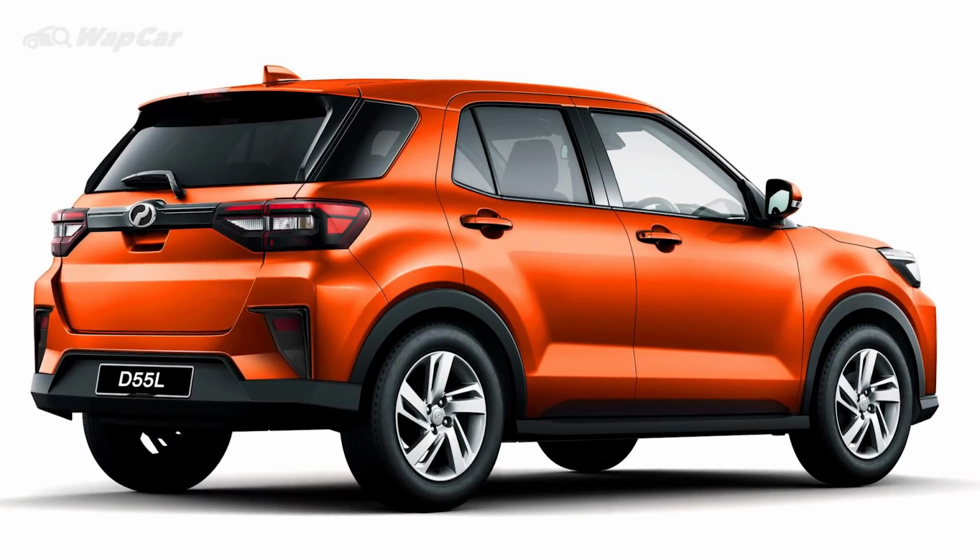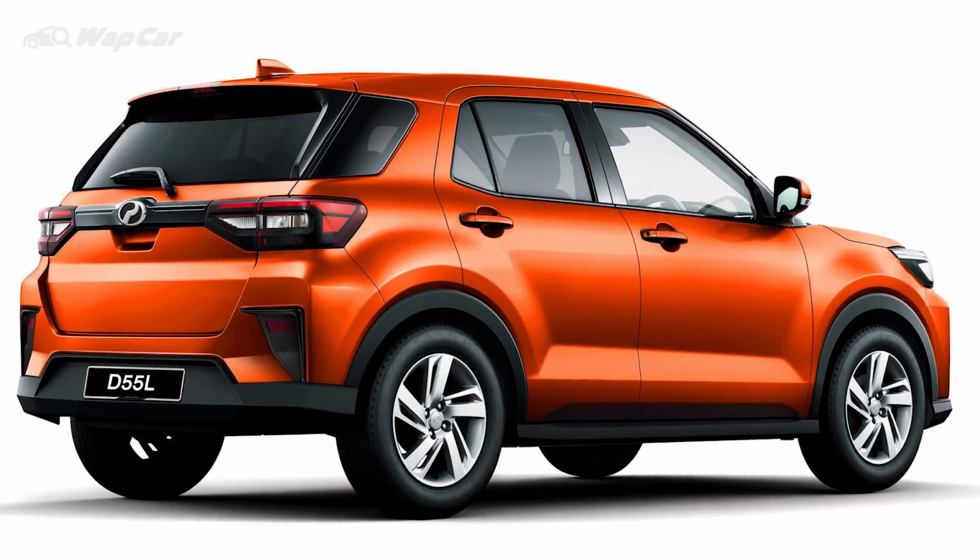All Ativa comes backed with a 5 years or 150,000 kilometers warranty. So there you have it, the Perodua Ativa. It's many firsts for Perodua. It's their first turbocharged engine, their first CVT, their first Level 2 ADAS, and even their first LCD instrument cluster. And the Ativa will spearhead Perodua's next generation of product portfolio of smarter, safer, and higher value cars.